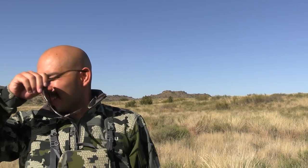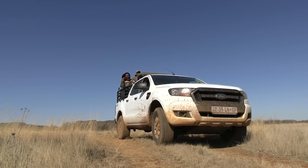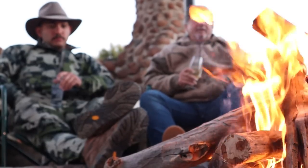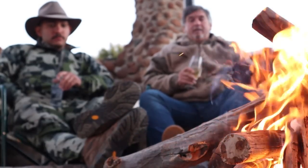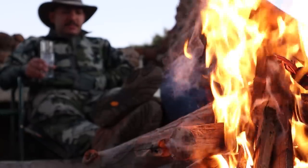Long stalk, got warm. Spooked him, walked about a mile, found two young ones, decided to pass on them. They had some nice ivory tips, but they're just too young. Not what we came to look for. And now we're waiting for our tracker to bring the truck. Animals that went from the top down, you see, you don't see the bull, all the cows, the young bull.